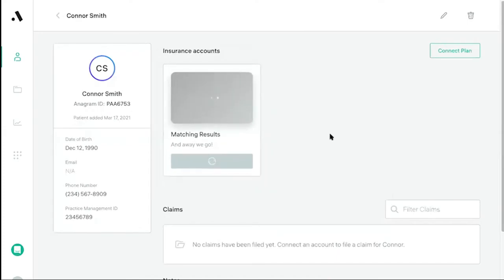So once we have this information, we click connect. And this is where it's going to put us into a queue. Our system is doing what only Anagram can do, which is searching through the insurance portals to understand what Connor is owed today. So it takes a typical 1 to 3 minutes for us to access the information. And this is for a few reasons, but mostly because we got to make sure we find the right Connor, and we want to make sure that his information is up to date. So we're seeing his results as it stands right now.